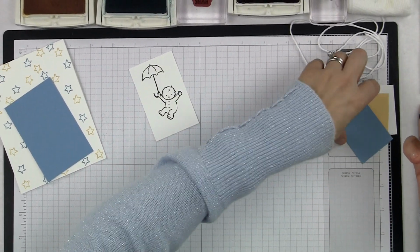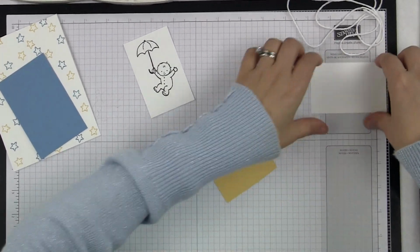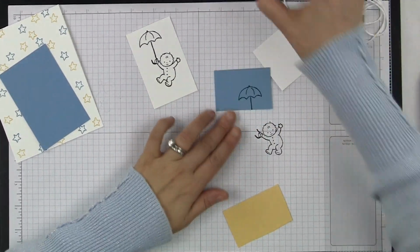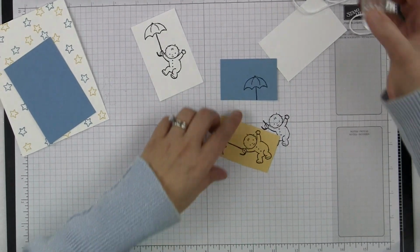Then I'm going to move over to a scrap of Marina Mist, and I have a scrap of So Saffron. I'm going to stamp the umbrella on the Marina Mist. I'm going to stamp the baby. Yes, we're going to stamp him on So Saffron.